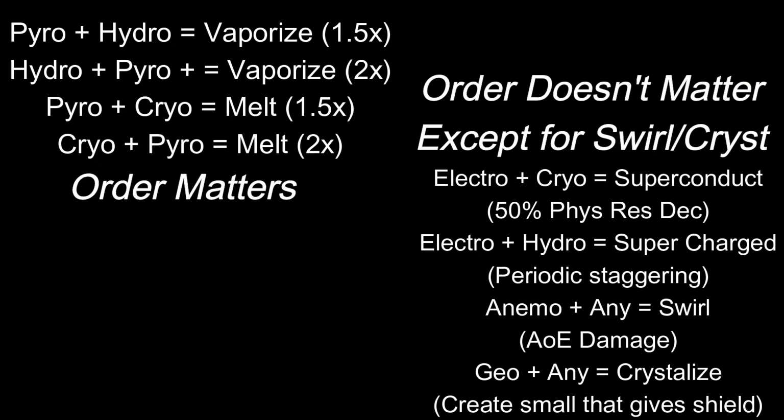On the left you have amplification reactions, which consist of only Hydro, Pyro, and Cryo reactions, which can either give you a 1.5 damage bonus or a 2 times damage bonus depending on which element is the reactor, as well as scale with almost all stats in the game depending on which character you're playing. And on the right you have transformative reactions. These reactions include all the Electro, Anemo, and Geo reactions, and generally speaking are static numbers. And this is because these reactions scale only with 2 things: the character level and the character's elemental mastery.